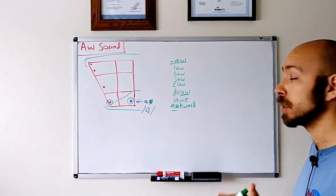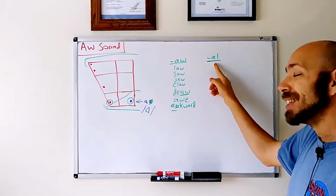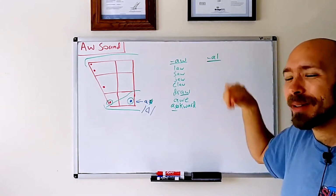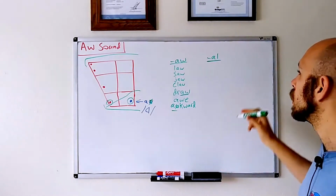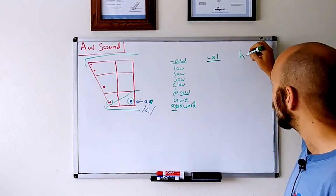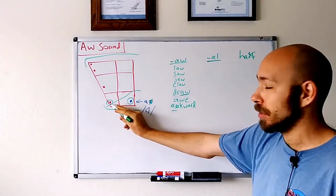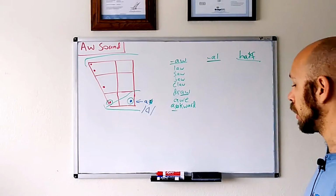Now another common spelling pattern is AL. This spelling pattern is usually ah, sometimes it's not. There are cases where it's not. So in the word half, there's no L sound here, but it's actually the ah sound, this front sound here. So that's an exception, okay?